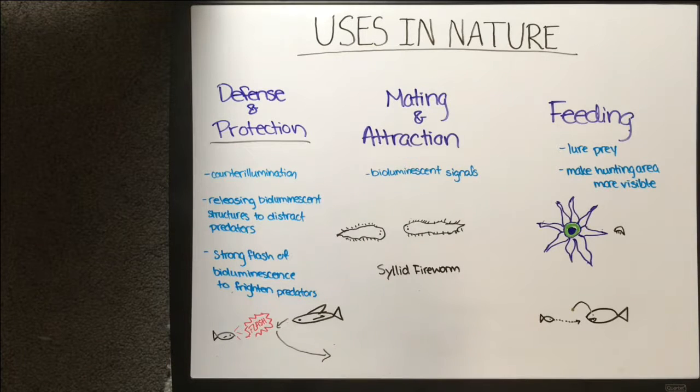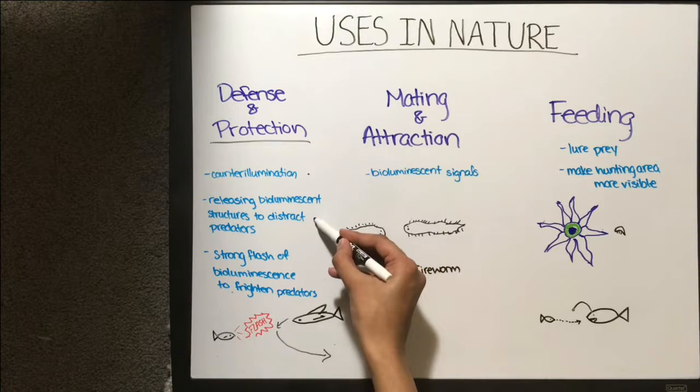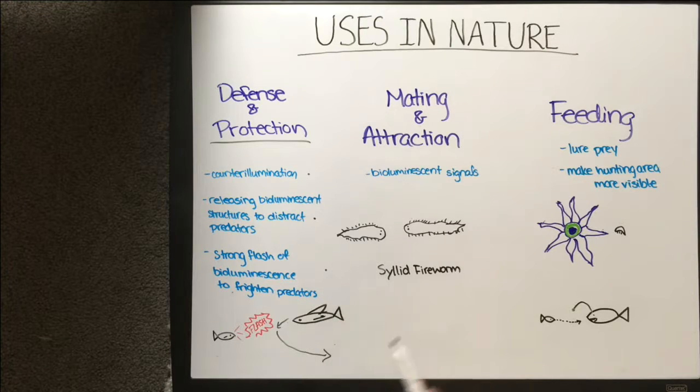Organisms can utilize bioluminescence to protect themselves using various methods such as counterillumination, releasing bioluminescent structures to distract predators, and a strong flash of bioluminescence light to frighten predators away. Take, for example, this example here.